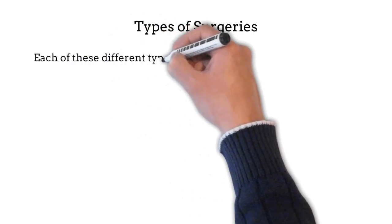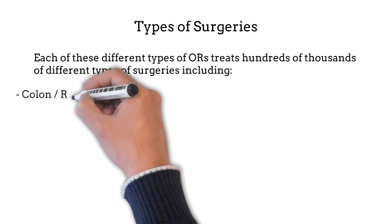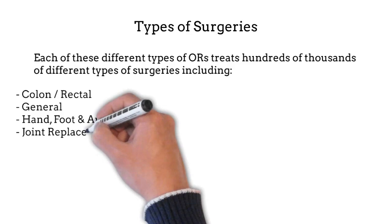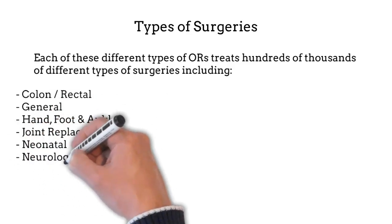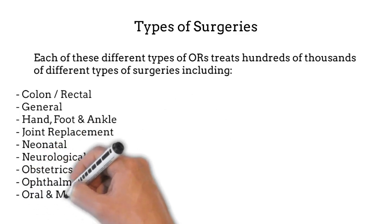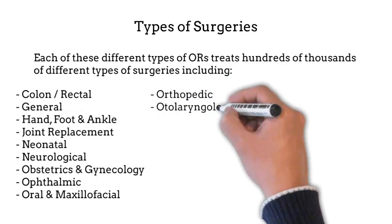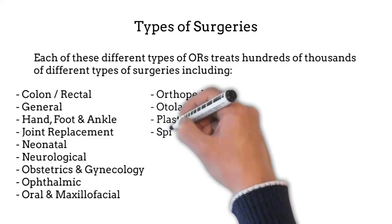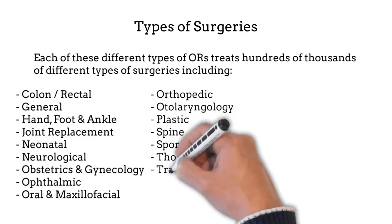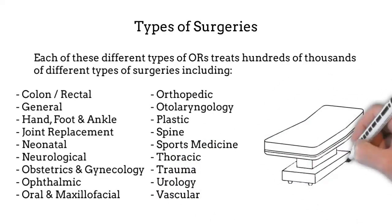Each of these different types of operating rooms treats hundreds of thousands of different types of surgeries. Some of the terms you may hear associated with surgeries include colorectal, general, hand, foot, and ankle, joint replacement, neonatal, neurological, obstetrics and gynecology, ophthalmic, oral and maxillofacial, orthopedic, otolaryngology, plastic, spine, sports medicine, thoracic, trauma, urology, and vascular.